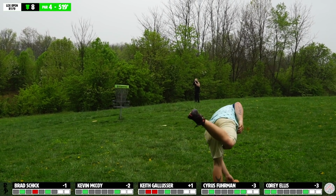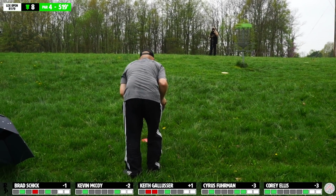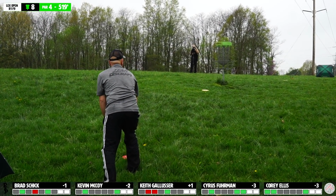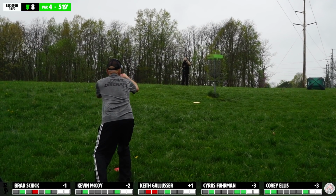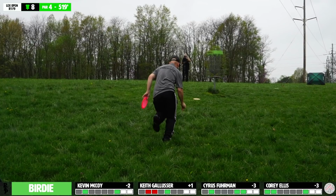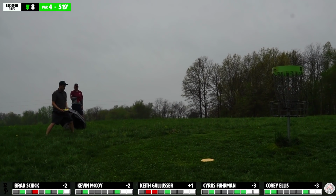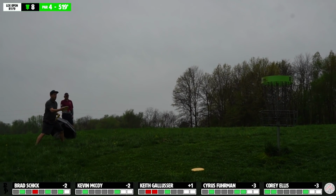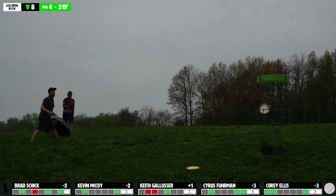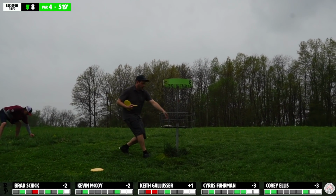A little high left from Keith. Oh, Brad's closer than I thought, too. Might be the camera angle on this one. That's a good putt. It's a great putt for birdie. Definitely circle's edge. You know, he wasn't super happy with his drive. He wasn't super happy with his approach. Still got the birdie. Another good birdie right there. Absolutely.